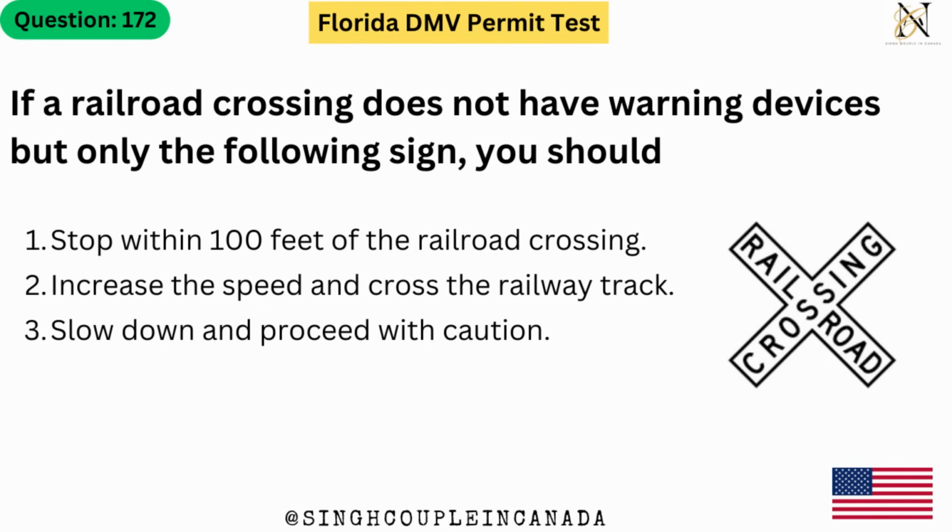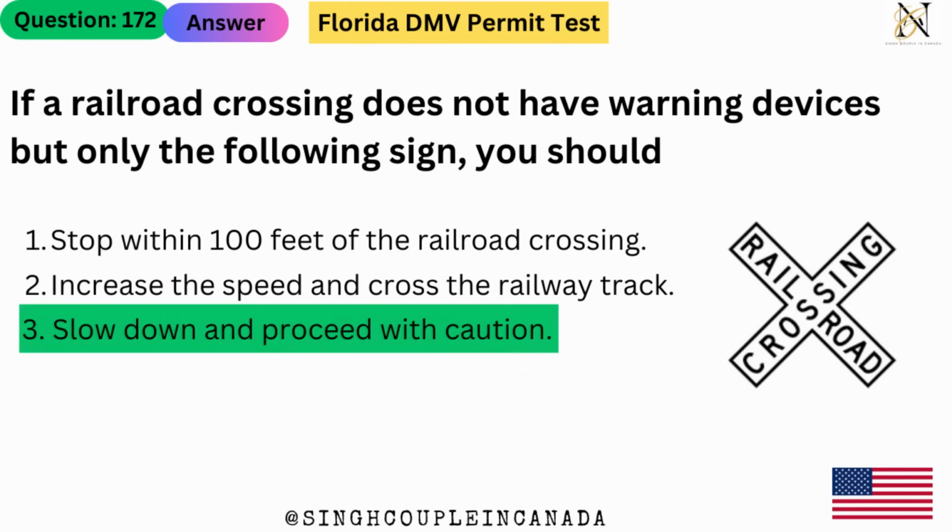If a railroad crossing does not have warning devices but only the following sign, you should 1. Stop within 100 feet of the railroad crossing. 2. Increase the speed and cross the railway track. 3. Slow down and proceed with caution. The answer is 3. Slow down and proceed with caution.